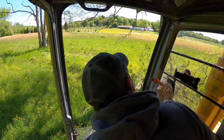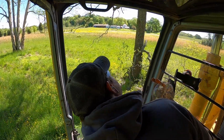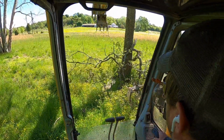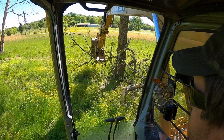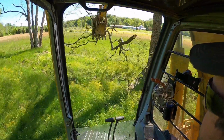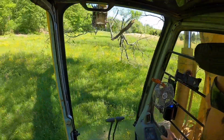Oh, come on, tree. A limb up there, I've got to watch. Some of these trees that were not good for nothing but firewood or pallet material are all of a sudden worth some value. So swing this over here out of the way.